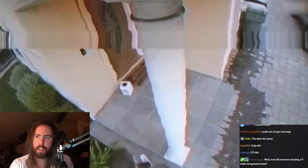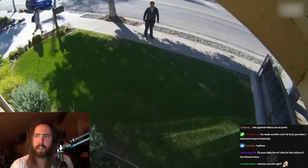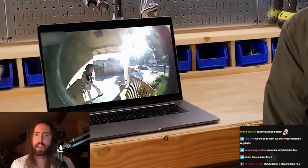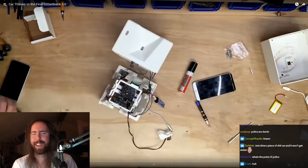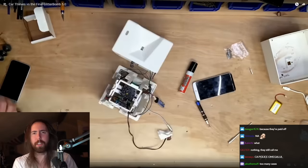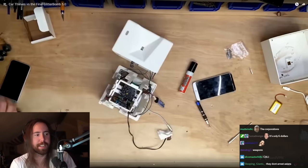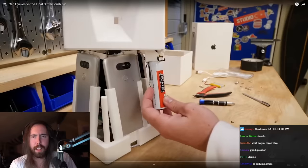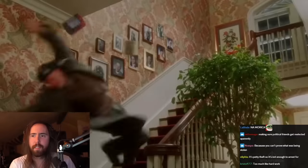Now, if you're new here, the 10-second recap is that after that package was stolen from my house, the police wouldn't do anything about it, even when presented with the evidence. So at that point, I knew that to avenge the theft, I was going to have to use my engineering skills to go full Home Alone.